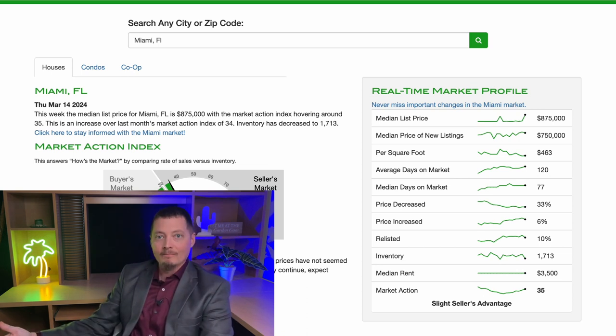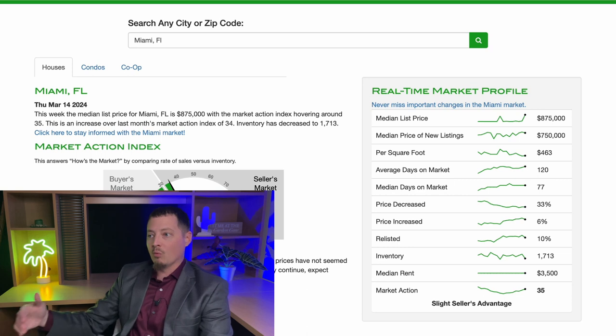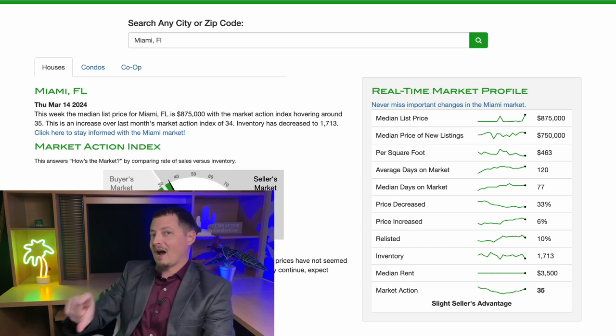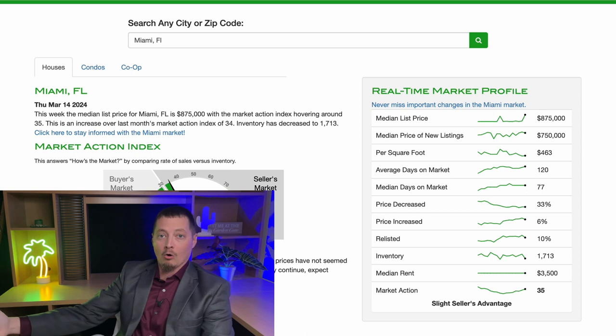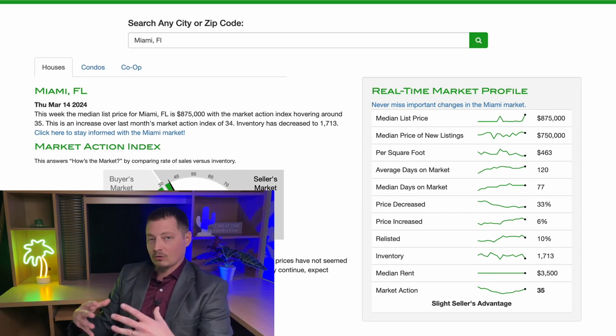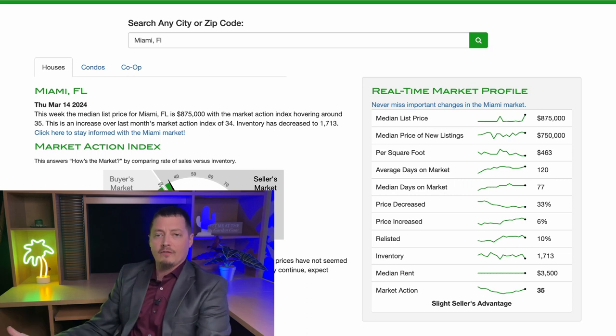And as a buyer, we don't want to overpay. Of course, the seller is going to want top dollar for what it's worth, but we're going to want to figure out exactly what that value is and make a competitive offer for the home so that we can secure the home that we're excited to buy. So valuation's critical, and there's a lot of factors involved in an accurate valuation of a home.